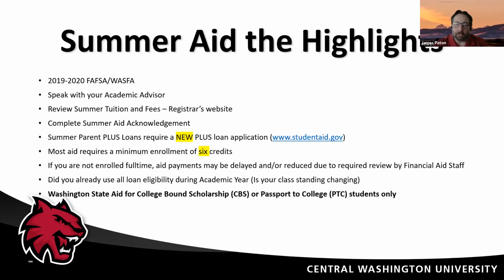Again, summer Parent Plus loan, if your parent is okay to take out another Parent Plus loan, they will need to submit a new Parent Plus loan application for the summer term, and that's going to be done at studentaid.gov. Just know that most aid requires a minimum enrollment of at least 6 credits. If you are not enrolled full-time, financial aid payments may be delayed and/or reduced due to required review by financial aid staff. When it comes to the type of loan eligibility you have, the important thing is to realize that if you have already utilized your financial aid or your student loans for the regular academic year, there may not be any remaining student loans available for you in the summer.